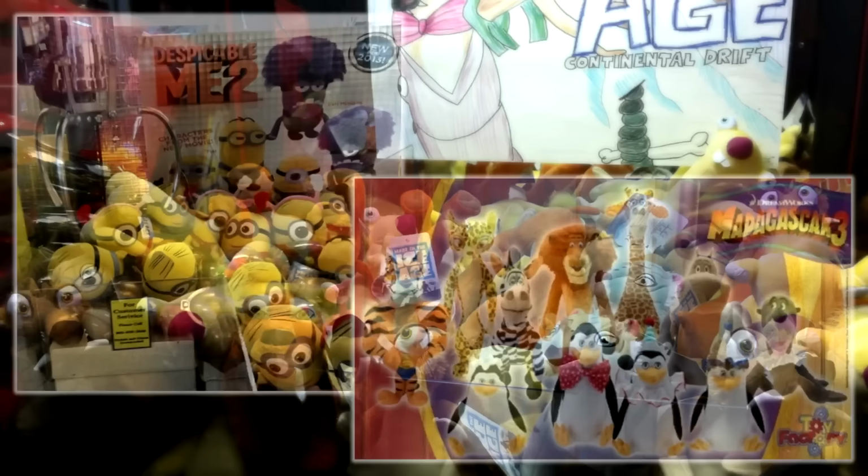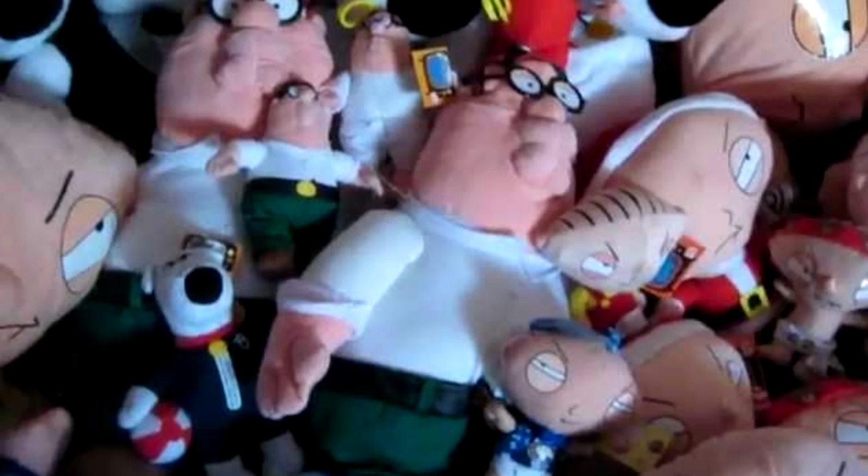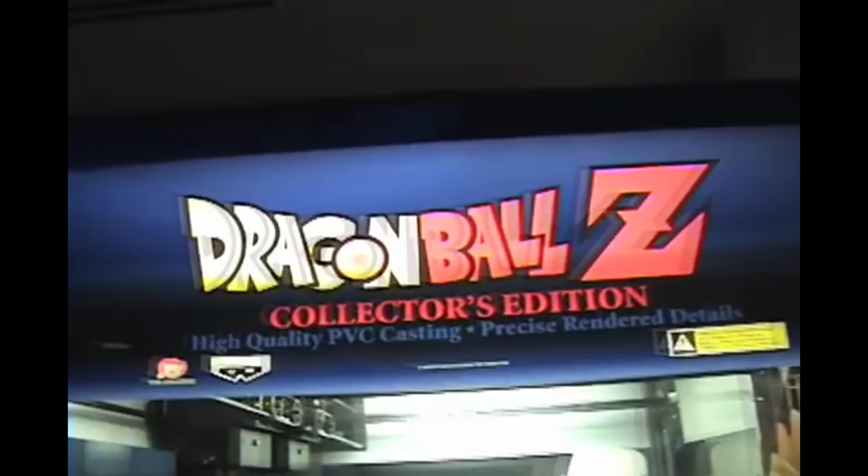For example, you can fill your claw machines up with plushes based off of movies currently playing in the theater. You never know what you're gonna find when you see a claw machine. Sometimes you see a generic fish, other times you see Turtwig. Around 2009, right when Dragon Ball Evolution was making the rounds, some theaters started having these Dragon Ball Z branded claw machines, which contained Japanese imported Banpresto figures.